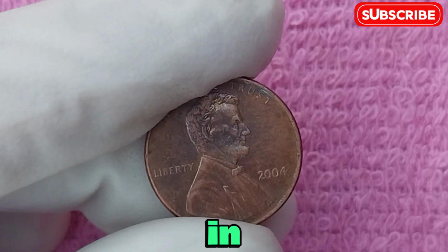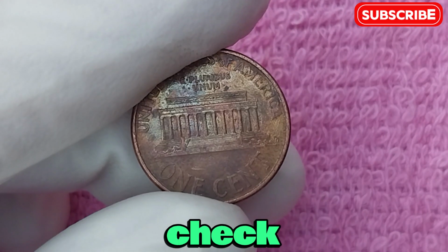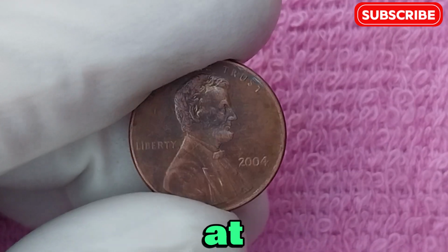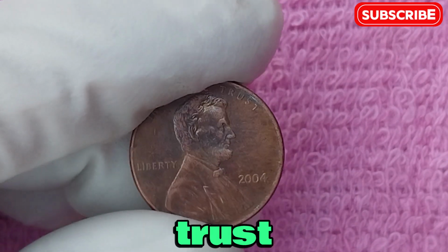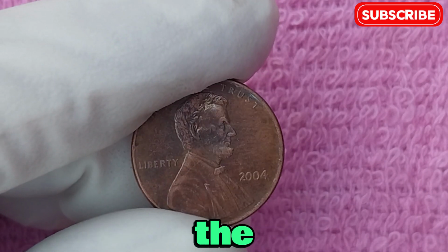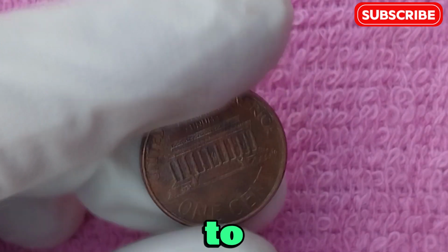What should you look for in your 2004 Liberty 1 cent? Now that you know what's at stake, here's what to do. Check the date. Make sure it's a genuine 2004. Look closely at Liberty, the date, and In God We Trust. See any doubling? That's a potential double die. Check the edges and the alignment. Is the strike off center? Use a magnifying glass or coin loupe. Small errors are easy to miss with the naked eye.